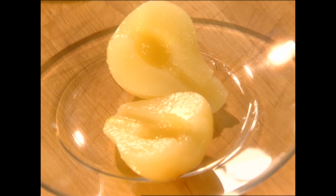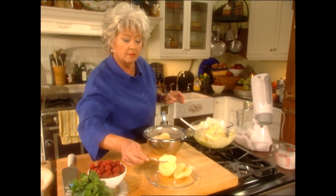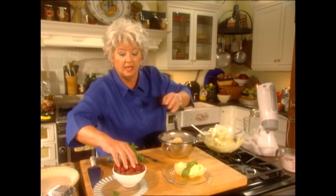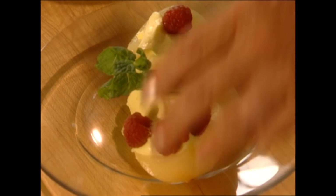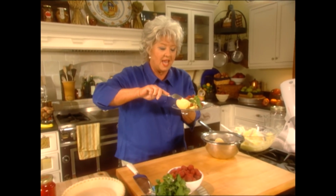During pear season this year, I actually made some pear preserves, and Michael and I just enjoy eating them so much. Look at there, we're just gonna dollop a little bit on there. And I've got some fresh mint here, and I'm just gonna sprinkle a few raspberries on it. Look how pretty that looks, and with no trouble. And so simple and so easy to make.